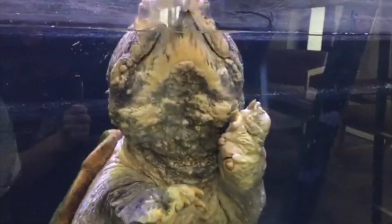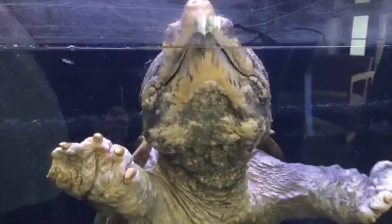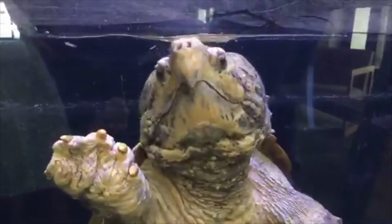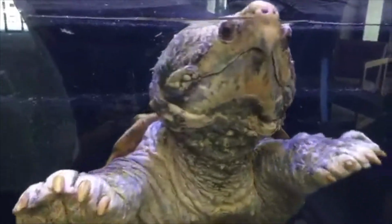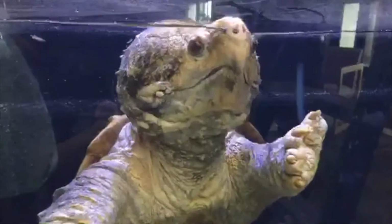And I think at one point he has charged people who try to get him out. He's a lot faster than he looks. Yeah, that's the thing about snapping turtles, when they want to move, they can move. It's a little bit surprising. Yes, kind of scary.